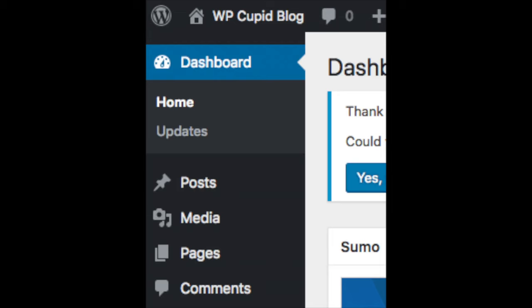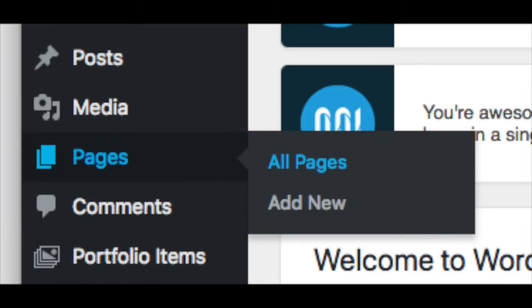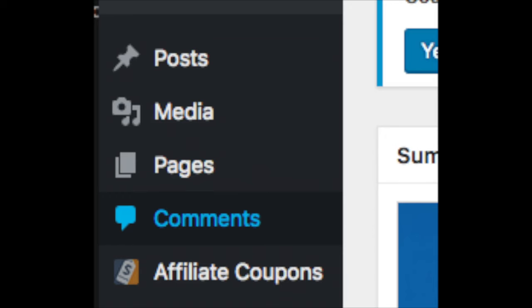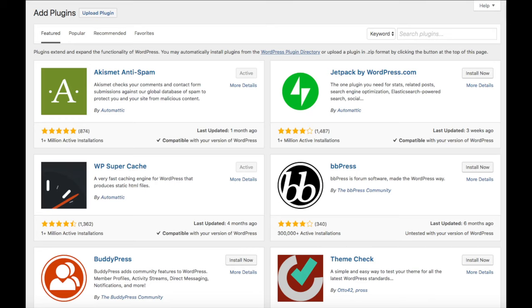On the far left, you will see tabs. Hover over them and get to learn them. Post is where you can add new posts. Pages is where you can add new pages. The media tab is where your images will show that you upload to your blog. Comments is where you can view comments people leave on your blog. Plugins is where you can install plugins for your blog. Almost any customization or feature that you would want, more than likely there is a plugin already made for it.